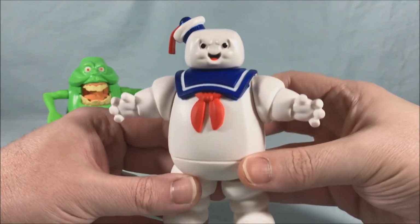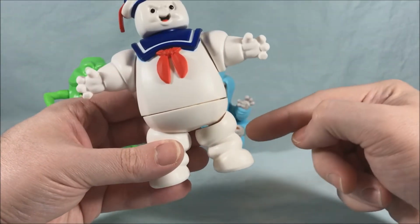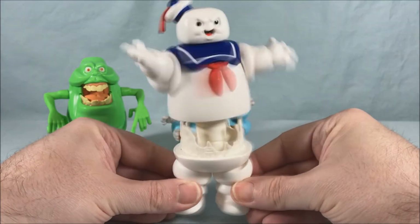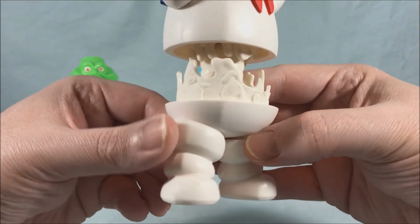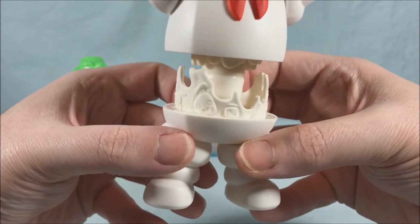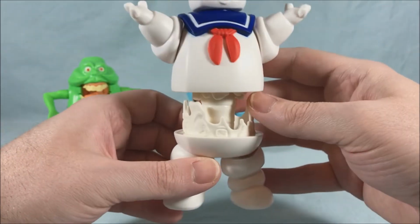Next up, we have Stay Puft. Again, really like the design here. Very, very cool. Now you can see his leg over here move, so if I push this in, his torso spins around, and then the hands go up. And like I said earlier, we have the little Stay Puffs molded in around the center there. So I guess he's spawning little Stay Puft Marshmallow Men.